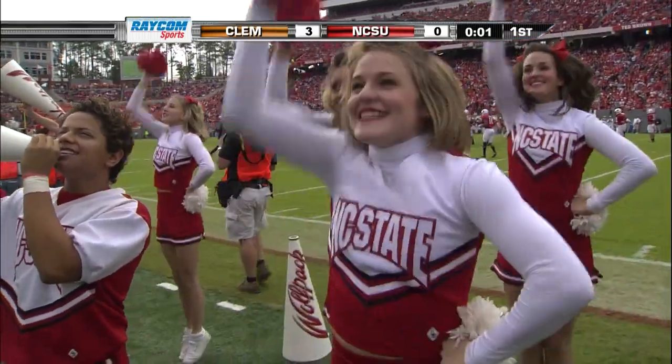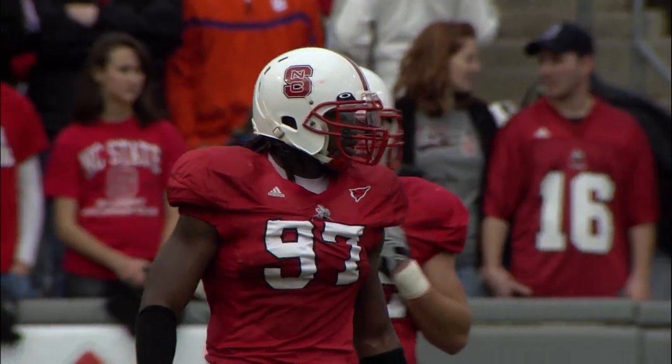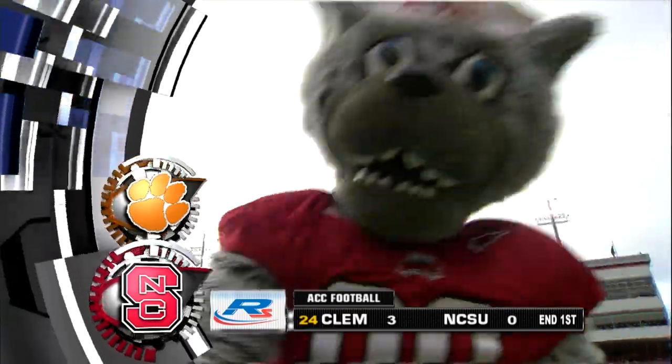You know, Tim, the Pack have kept him in third down, but just haven't been able to get out of it. And that'll do it for the first 15. End of the first quarter. Clemson scored first, and the Tigers lead 3-0. But they are threatening again.